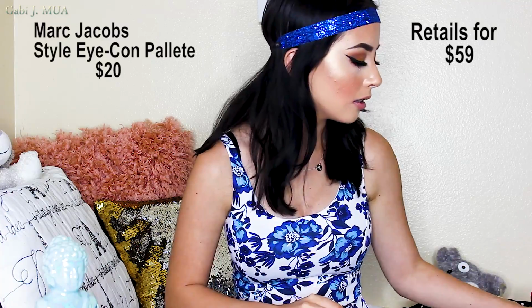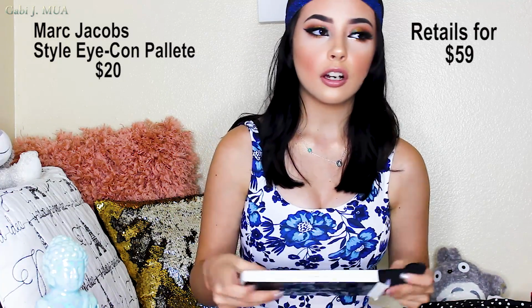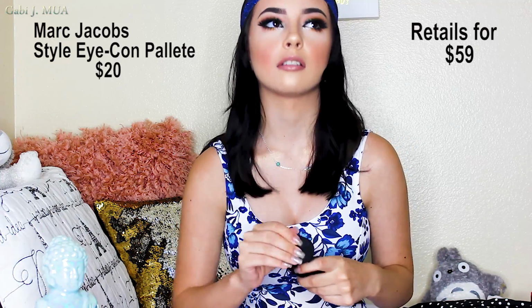I got this Marc Jacobs Style Icon palette in the Night Owl for $19.99. They range, I want to say, about $60. If I'm wrong, just tell me in the comments and I'll be like, okay. But it comes in this really cute little package. It looks like just a Marc Jacobs palette. I don't know what else to say.